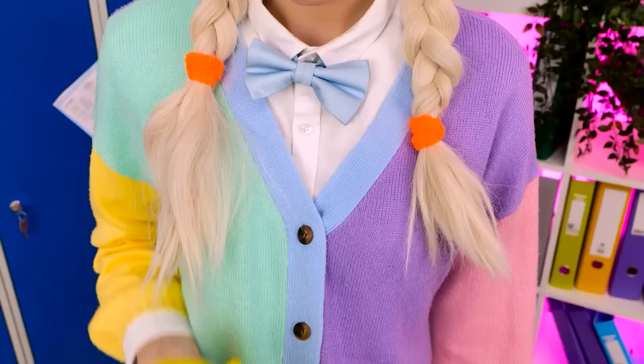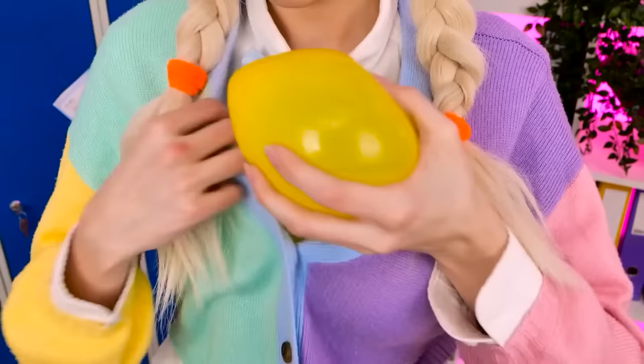Oh, look at my lips. Oh, my prince. I love you so much. Oh, I know how to make him attracted to me. Water balloons always come in handy. Soon you'll be mine. Hey, girl.